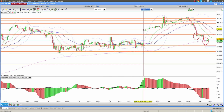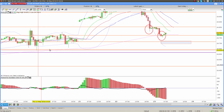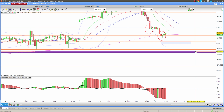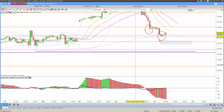Okay, so obviously I'm looking for a long. I'm looking for this thing to come back one more time down to this area and go long. Stop will be below probably this pin bar here. So I'll draw a nice long line for you. So stops are going to be pretty much in this area here. So ideally, that's why you don't want to be going long there. You've got almost a 200-point stop loss. So let it come back.